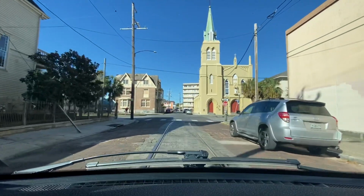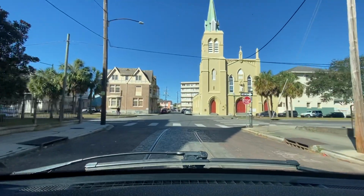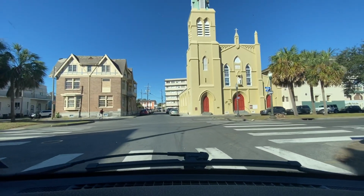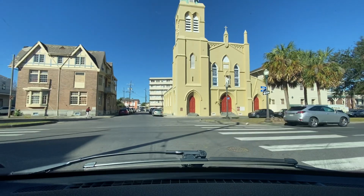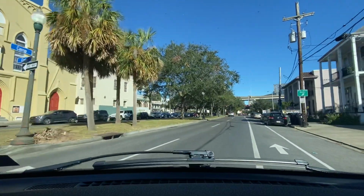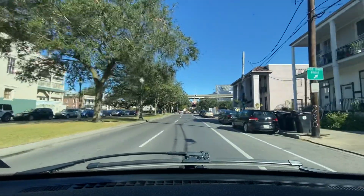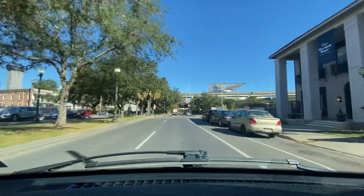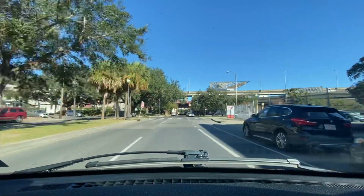I think I'm gonna make this right on Camp. I'm gonna take Camp straight out because I believe Camp goes through the heart of the city. I'm gonna make Camp our point of interest. We're gonna make a right on Camp, and then we're just gonna go straight up till we see more of those tall city buildings. Courtyard Brewery, Louisiana, New Orleans.